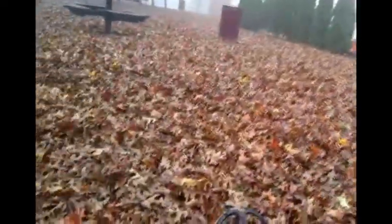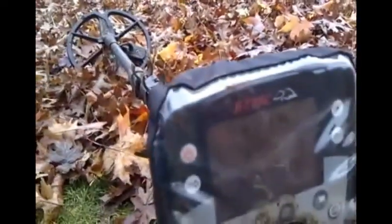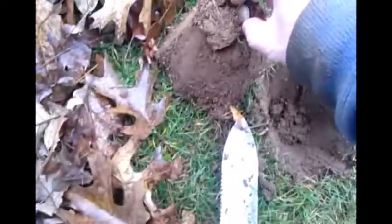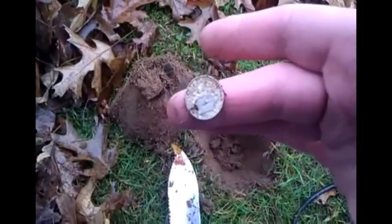But my alarm went off and I thought, well, you know, I've got time for a couple more digs, and all of a sudden this nice sweet sound just popped up, and it was actually coming up at 12:47. 12:48 now. So I thought I had a quarter, but it was on its side. So, 1958. It's my first silver with the E-Trac.